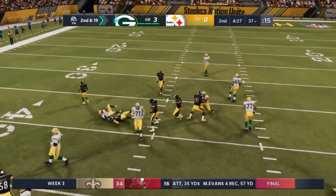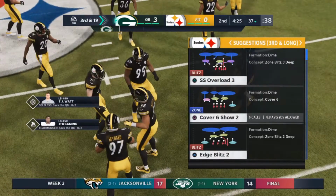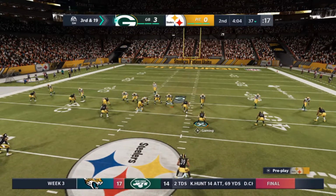Now a draw play. This is Jones. And nothing doing here as this time the run maybe gets him back to the line of scrimmage, but that's it. There on the tackle. No gain on the play.